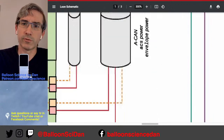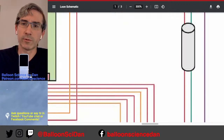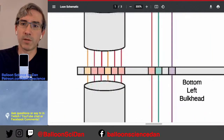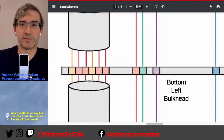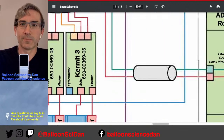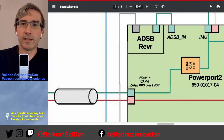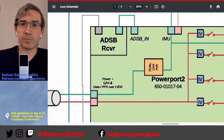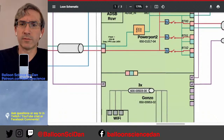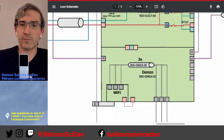Drew down, green. Where are you going, green? You're going to a cylinder, which goes to bottom left bulkhead. That's very specific. Which then keeps going to another cylinder. And the ADS-B receiver, power port 2. Wait. See, I'm not familiar with that. That was a later add-on. Gonzo. I always hated that name.